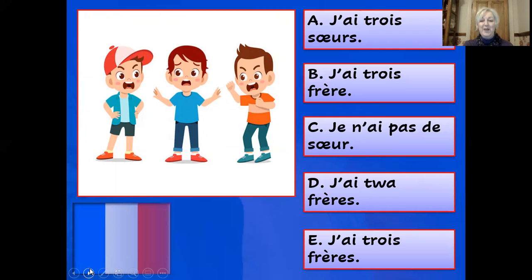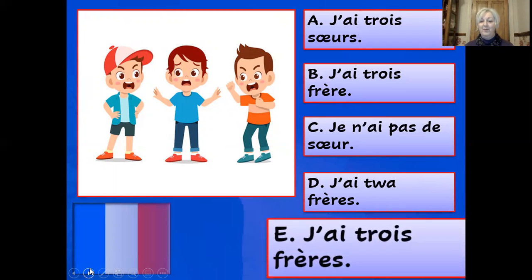Okay, let's find out, shall we? There it is. J'ai 3 frères. I have 3 brothers. So I really did try to trick you again here because in B, we can see j'ai 3 frères, but the frère hasn't got an S on the end. And in D, we can see j'ai 3 frères, but the word trois isn't spelled correctly.